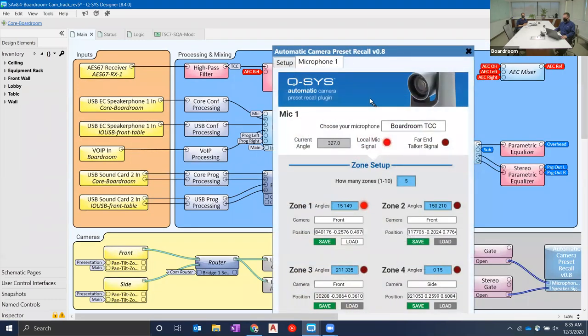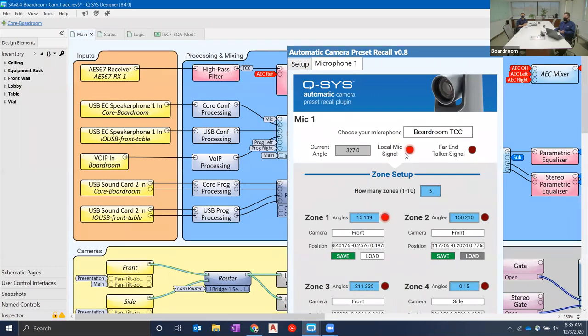Patrick, as you can see me talk, it says local mic signal. You see that LED light up. And as Patrick talks, I'm going to start talking and it should trigger a different zone. We bypassed it right now because, as we were setting this up, we didn't want everything moving. We wanted to get it nicely set up before we actually did a demo. So you did see the current angle change when Patrick was talking.